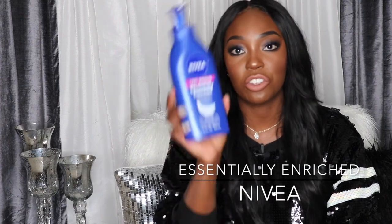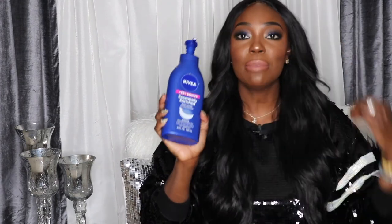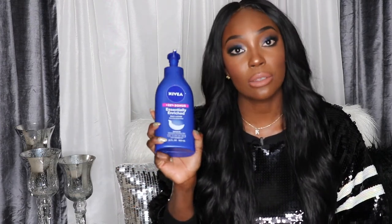Honestly, I might have been using this for longer than just this past year, but I renewed my appreciation for this product in 2017, the Nivea Essentially Enriched Body Lotion. This lotion is so good. Anybody that I've had try this stuff is now hooked on it. When you first use it, you'll be like, what the hell? This is super thick. But what I have learned is when you put this on while your skin is still damp, it absorbs and it feels a little bit more thin. I actually keep one in my shower and I put it on before I exit the shower while my skin is still damp. And that's a great key.